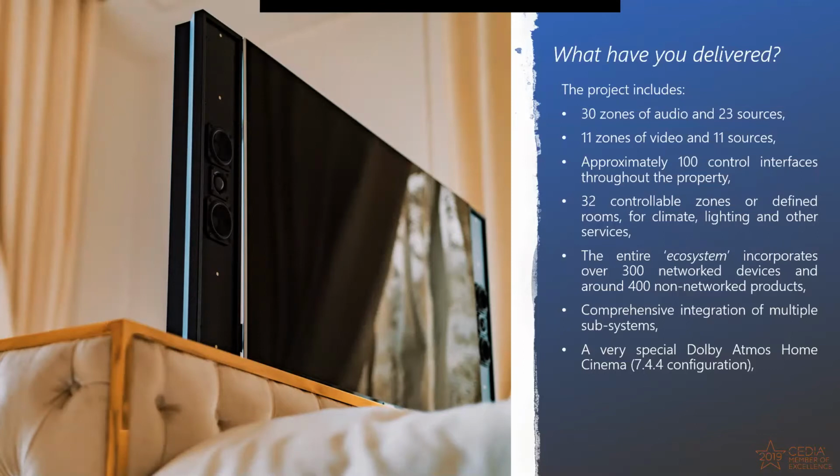There's about 32 zones in the house, and that is just something that's defined as a zone within the Crestron system that controls anything or everything, whether it be just simply lighting in a room or lighting, climate, shutters, blinds, curtains, anything like that within a room. So there's 32 different rooms, hundreds of devices. I think there's 310 network connected devices and 400-something other dimmers and light switches and audio repeaters and things throughout the house. I mean, it's an immense system.